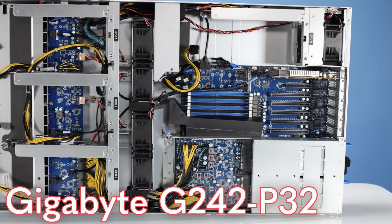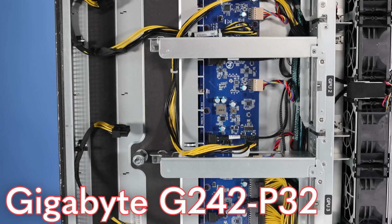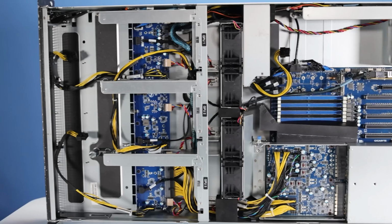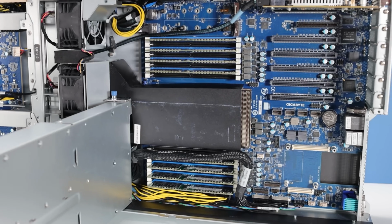That might be one of the craziest things you've ever seen, but don't let it fool you, because this Gigabyte G242-P32 server is perhaps the most important server that you are going to see this year. And I'm saying that even knowing that we are gonna have Intel Sapphire Rapids and also AMD Genoa in the next quarter or so. So I know that those are coming, but at the same time, this is the server that I think might be the most important for the industry. And I'm gonna show you why in this video.